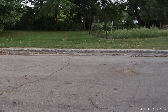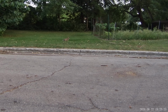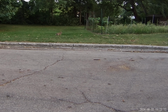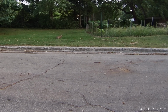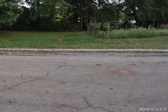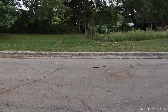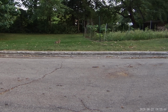It is an eastern cottontail. It's the only rabbit species that is native to this part of Illinois. There's one other species, the swamp rabbit, which lives down in extreme southern Illinois. But up here in northern Illinois, it's just this one, the eastern cottontail. Sylvilagus floridanus.